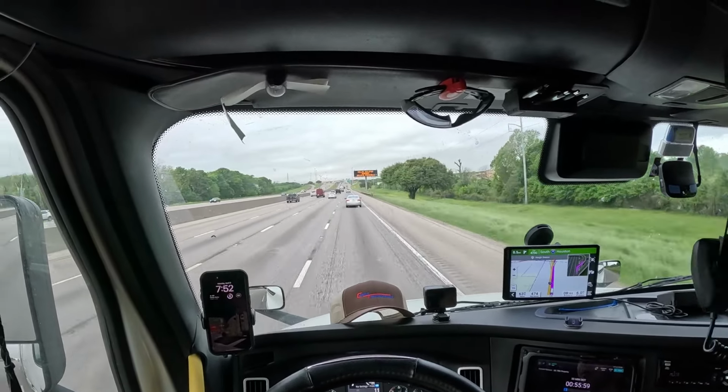Dropping door 5. Well, that sucks. There's no empty trailers available. I have to call my fleet manager, see what he wants me to do. Yeah, thanks. I'm already here. See what he wants me to do. Look at this. 3 cargo trailers.